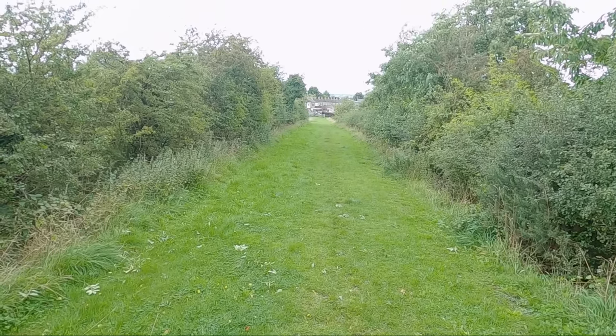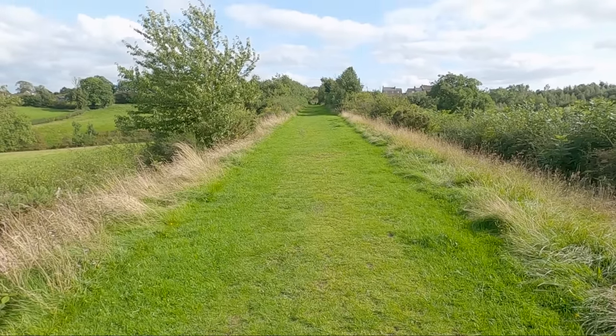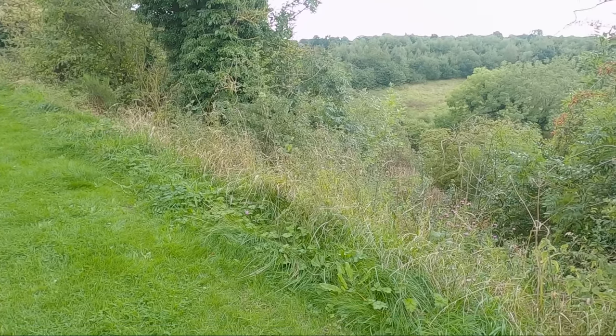So now I'm walking on the first actual hard evidence of the line, the original line. This embankment behind me, made in 1822, raises the wagons up 40 foot, and it was made from just old rubble from the nearby quarry.